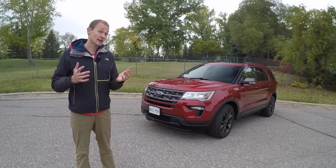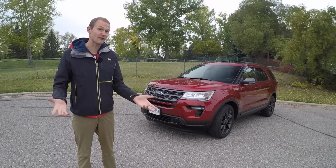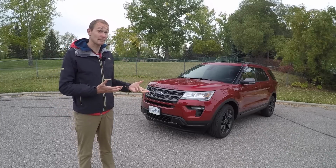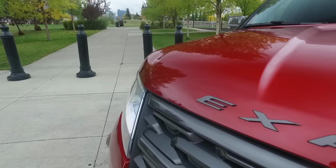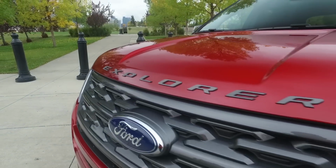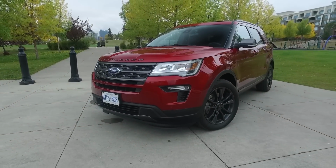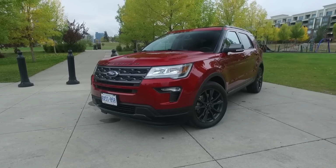And this week, we're in an SUV that I'm really surprised we haven't featured with you yet. And that's because the Ford Explorer molded this segment some 28 years ago. You see, back in 1990, way before SUVs were the family car to own, the first Explorers started rolling off the lot and they kind of changed the world.